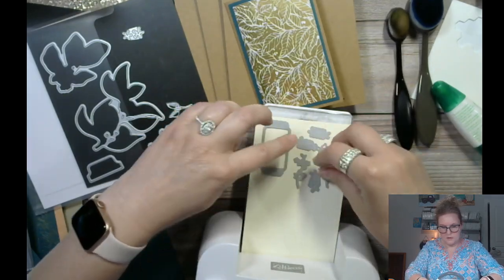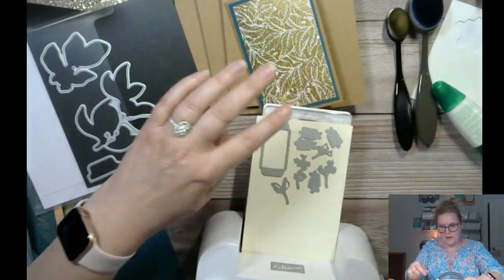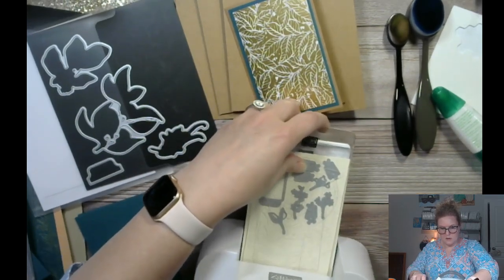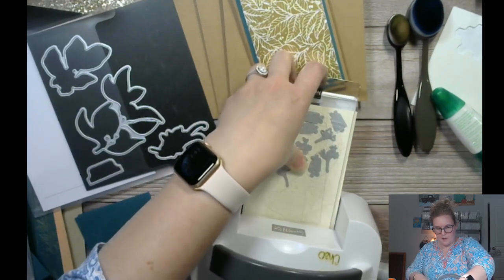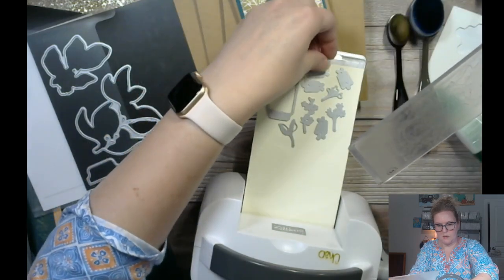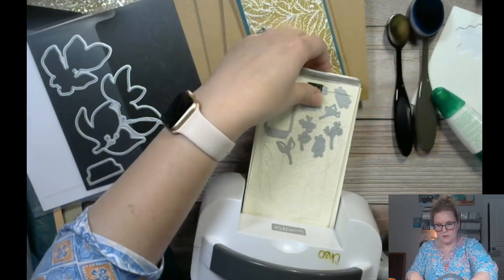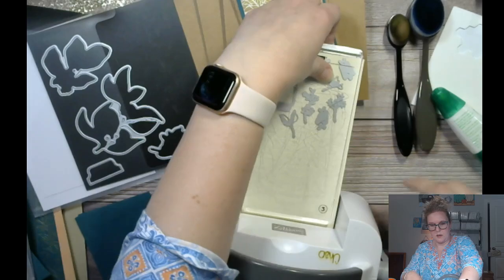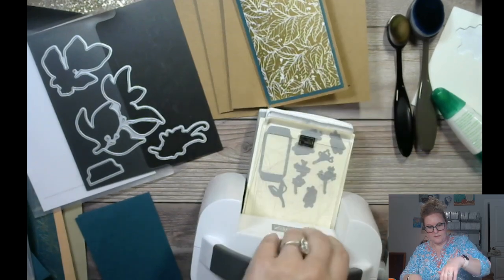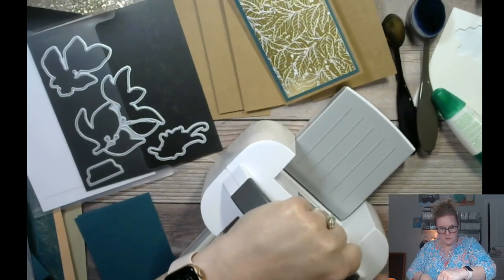Oopsies. There you go. Might as well just add that other flower on there. I love it because you've got so many of those flowers. Okay. Alright, now let's get this party started. Don't stall on me now. See if I can get that in there. It was not wanting to grip. Still not wanting to grip. See if I can get it now. There it goes. Okay. Take all these through.